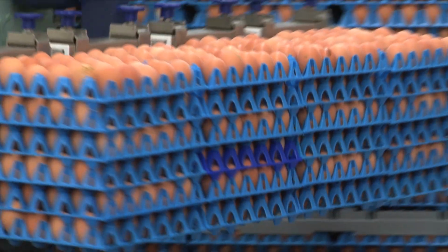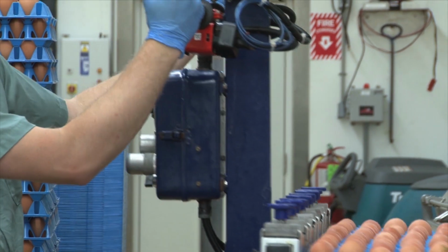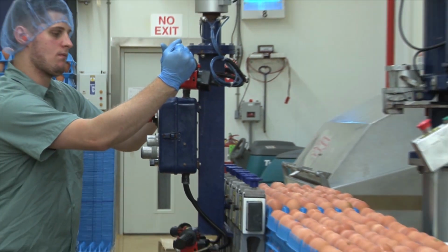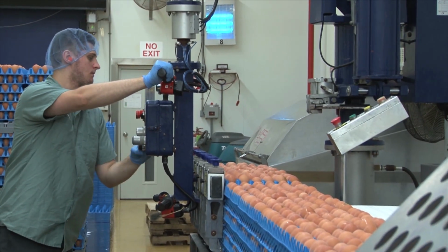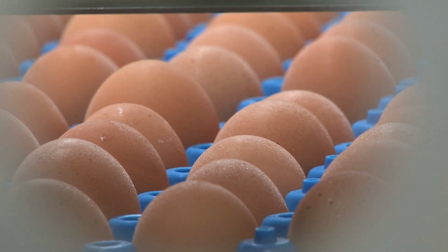They are transported in a refrigerated transport truck 2 to 3 times each week to the plant. When the eggs arrive at the processing facility, they are placed in a pre-processing cooler. Then, prior to processing, the eggs are allowed to temper to ambient room temperature.